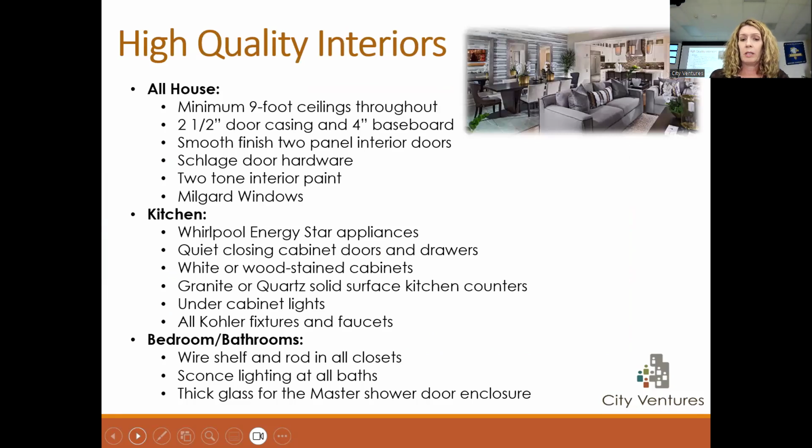And then just a couple slides about City Ventures' standard quality of all of our units. Regardless of whether it's an affordable unit or a market rate unit, they all will have the same exteriors and interiors. No difference there. And we have a lot of really high-end finishes that we do as a standard for all of our units. And those are all listed here.